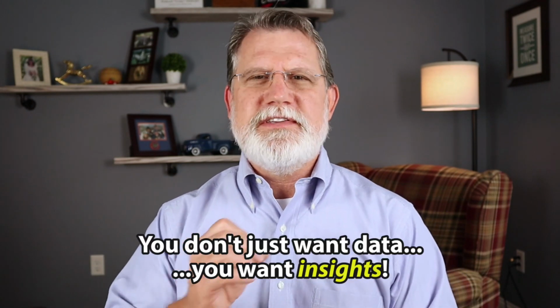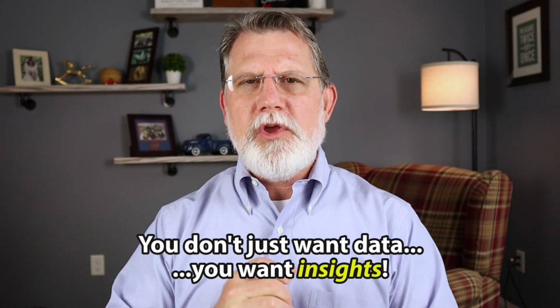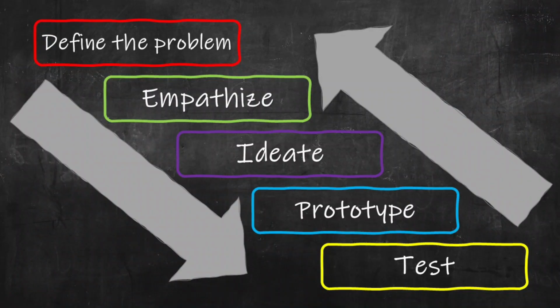You don't want just data, you want insights, and that's very, very important. You want to know what worked and what didn't and why. Again, there's feedback loops from all of these steps to each other. If we test the prototype and the test doesn't get the results we want, or the feedback indicates that the customer is not satisfied, we may go back to the prototype stage, or we may go back to the ideation stage and actually ideate a little more and try to come up with different ideas instead of just changing one or two things in our prototype.